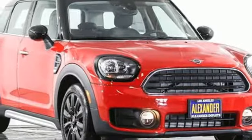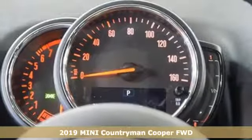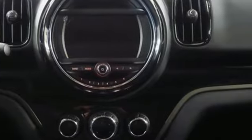It's a new 2019 MINI Countryman. This Clubman has the looks and friskiness of a Mini in a larger package. That means 4 doors, ample cargo space, and loads of fun.